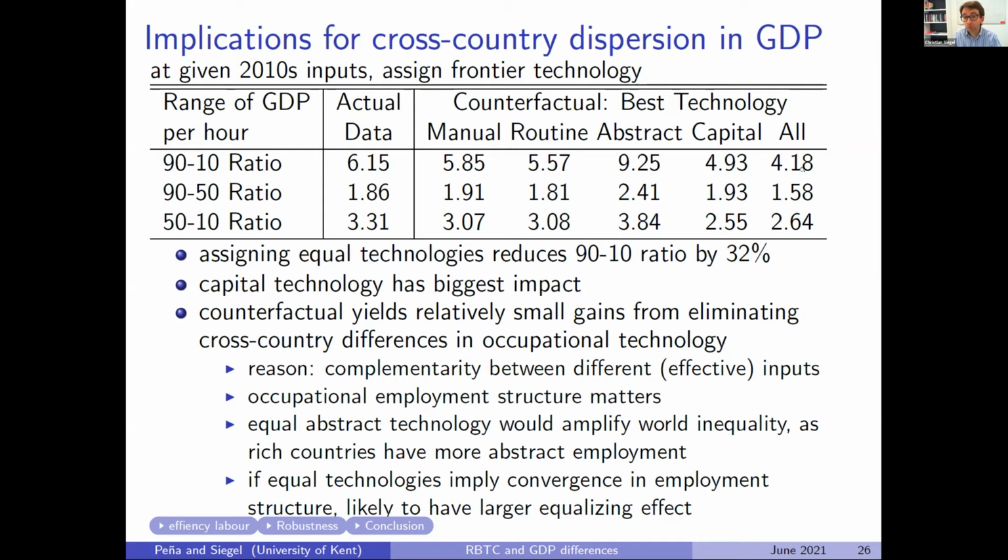If you look at different technologies, you see the capital augmenting technology would have the biggest impact. It's the least dispersed technology, but capital is so important that it still has a very large impact. Whereas these counterfactuals suggest that eliminating cross-country differences in occupation technology has only a modest effect. The reason for this is we treat the occupations as complements in production, and also differences in the employment structure itself therefore matter.